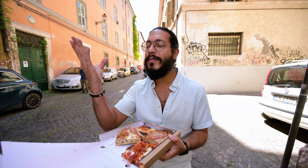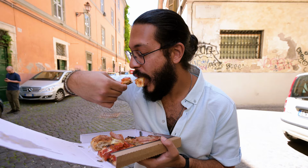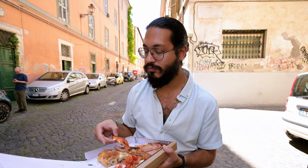Up next is my favorite flavor, which is the margarita. And this one, it has a thinner crust and goodness all over. Oh, that is so good.